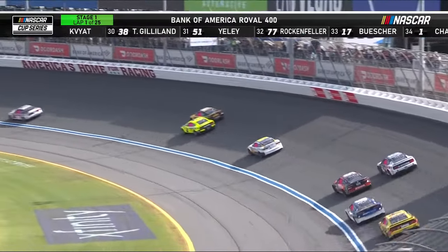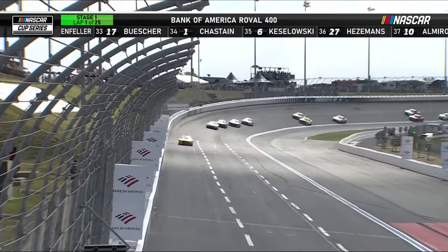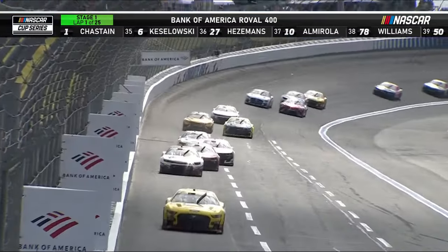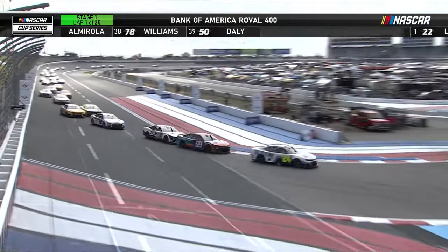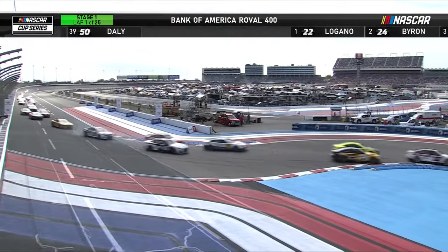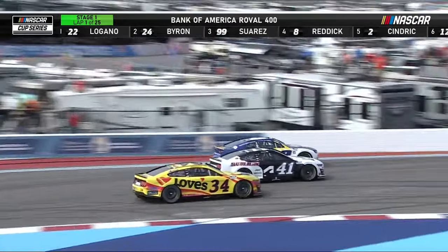Hound in that 24, here's a great battle too. Hey, you see the two car. Austin Cindric underneath the 20 of Christopher Bell. When they get down here to this rear chicane, somebody's going to have to give this spot up. Going through here side by side is difficult at best. Nobody's giving up, though. And there's some contact. And you see the 41, Cole Custer.